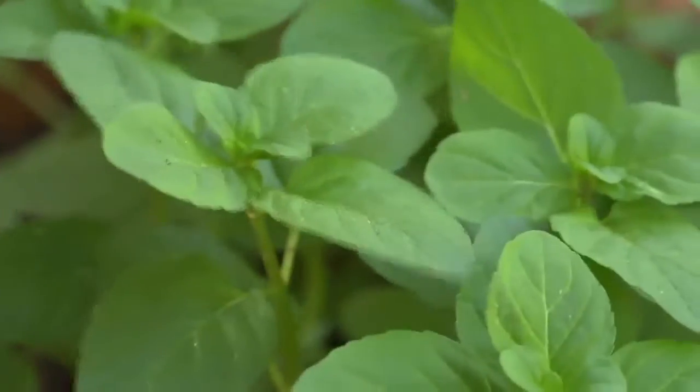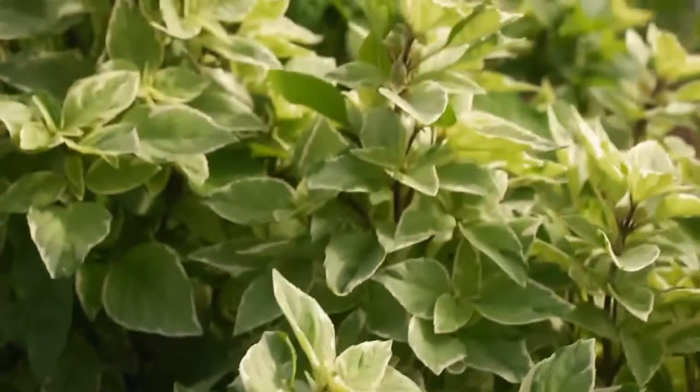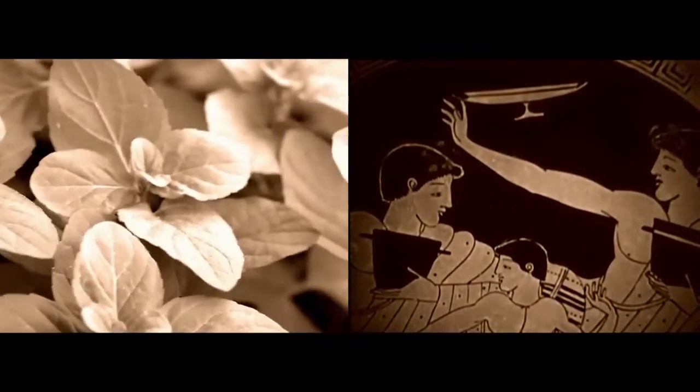Then you've got mint. There's all kinds of mints to choose from out there, and we certainly recognize today that mint is one of those herbs that can sort of calm an upset stomach. But during Greek times, mint was used as sort of an after-bath lotion. But let's face it, if you only took a bath once every month or so, I'm not sure mint would really help that much. What do you think?